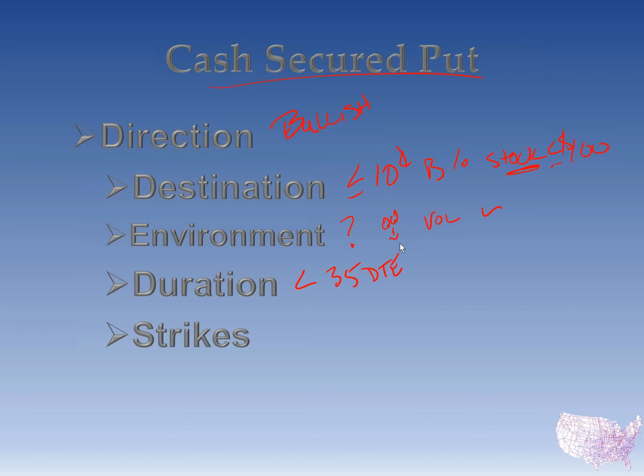Then those further expiration ones, like 45 days to expiration or something like that, are the ones I would be looking at here. Strikes, I look for that 16 delta on a more mechanical basis. You've got an overall portfolio, you're doing this over the course of a year. Look to do the 16 delta.